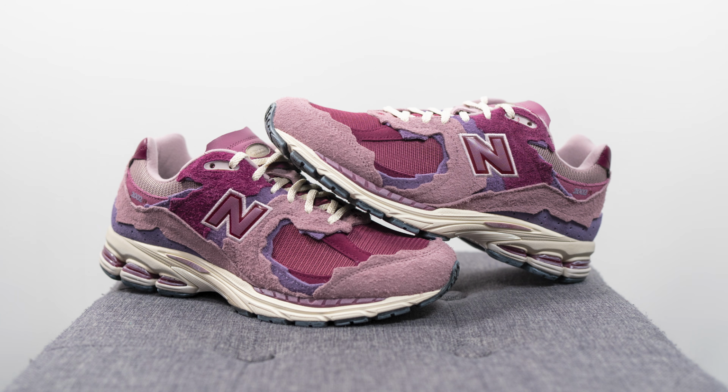And if the other colorways that drop this year from this pack are any indication, these shouldn't be too hard to get at all. So let me know in the comment section down below what you guys think about this New Balance 2002R in this Lilac Chalk colorway. What are your overall thoughts on this colorway? To me, I think it's kind of dope, but it's not really a shoe that I would wear too often. So I don't know if it's going to be a keeper for me personally, but I can see that they look great on other people's feet.